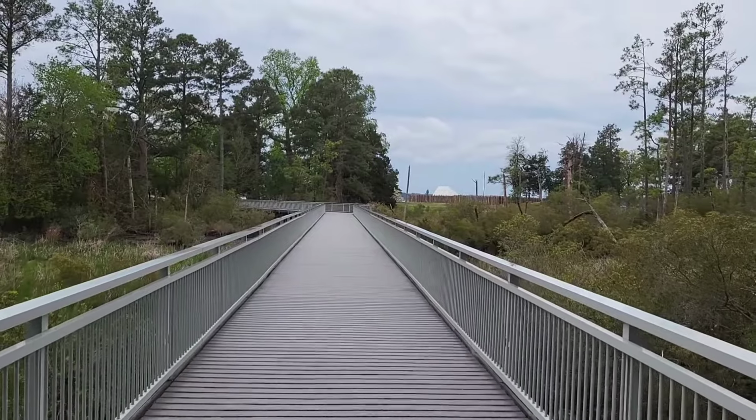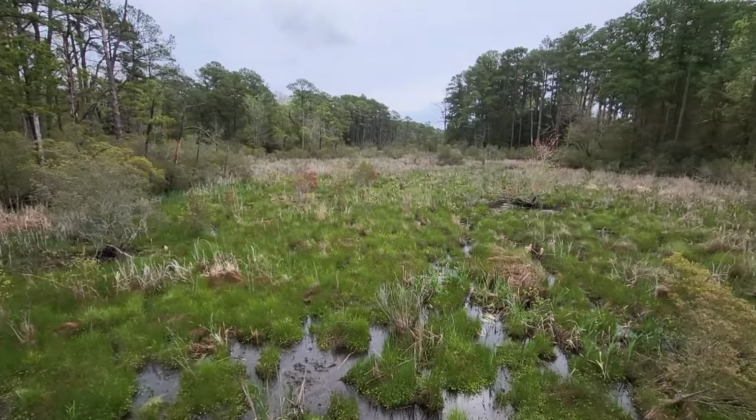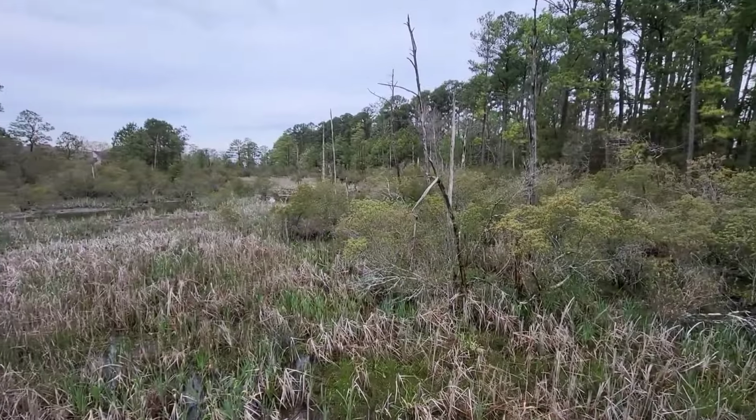This is the entrance point to the Jamestown Island. It's mostly wetland here and swamp.